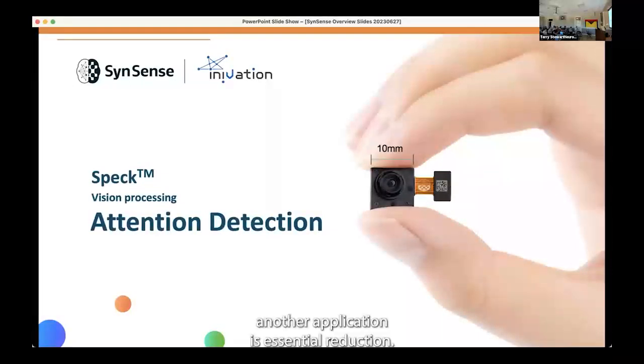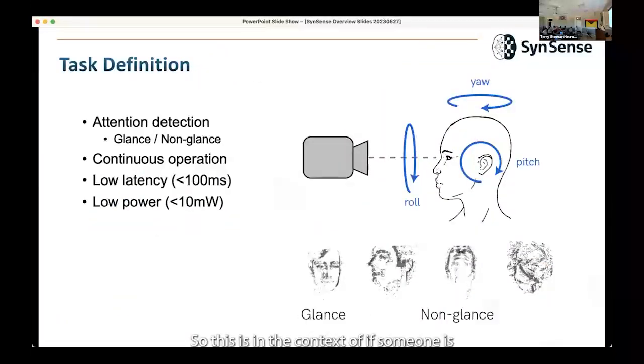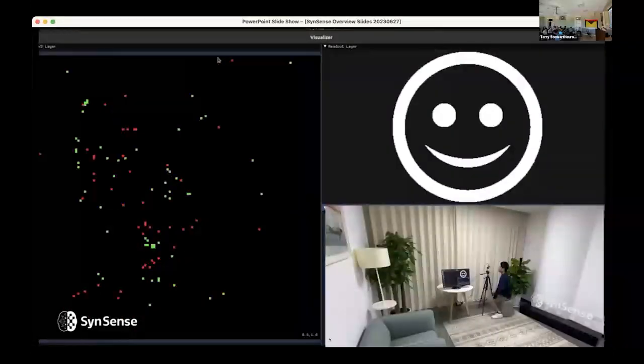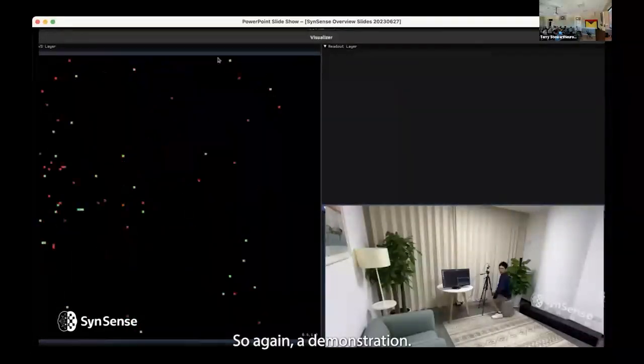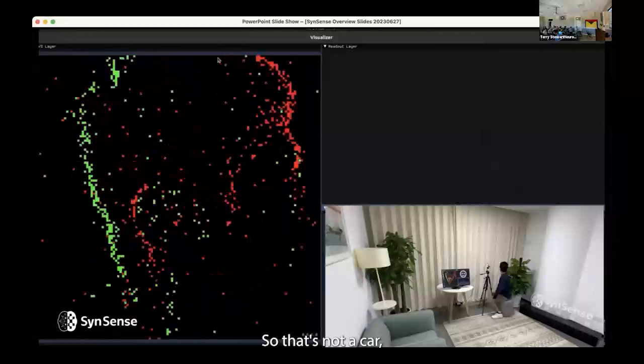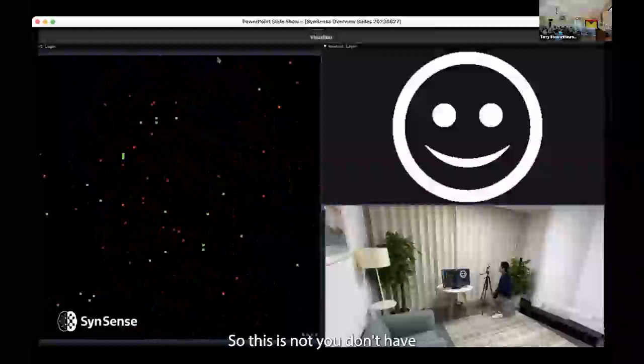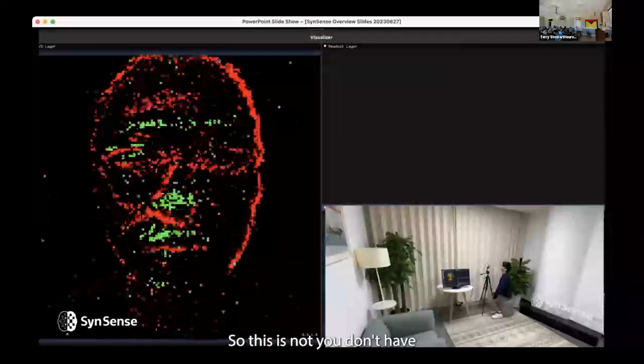Another application is attention detection. This is in the context of if somebody is looking straight ahead or looking elsewhere. This was a proof of concept that we built for the automotive industry for driver attention assistance. So again, a demonstration. That's not a car. But essentially, if he's looking up front, you have a smiley face. If he's not, you don't have it.